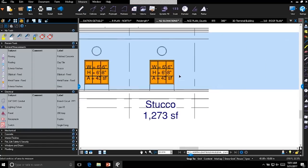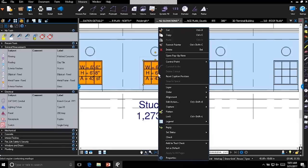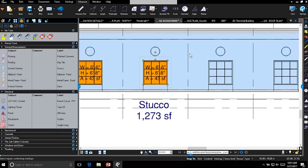What's also great about the cutout feature inside of Revu 2017 is now if I right click on some of these, I can copy these and paste them as well. So what's nice about these cutouts, again, you can copy and paste them. You can also delete one. Once you've selected one, you click delete, you can delete those cutouts.